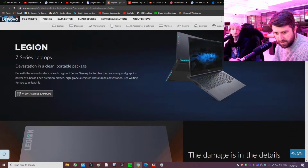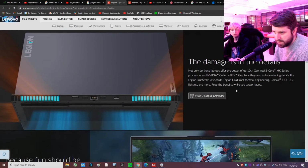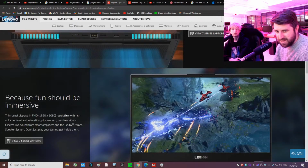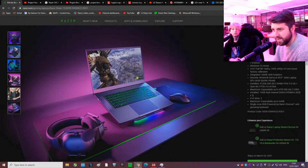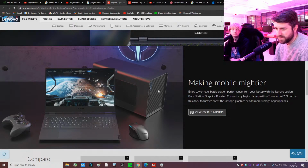So I was taking a look at this, and the image looks cool. Of course it does. It says it's got NVIDIA GeForce RTX graphics, 10th gen Intel HK series, and Corsair iCUE RGB lighting. It hits a lot of good points. It's 1080p resolution, like when we've got the likes of Razer giving us, I'm sure it was 1440p, wasn't it? I kind of want to see 1440p across other laptops as well.